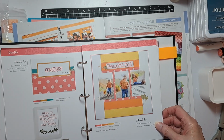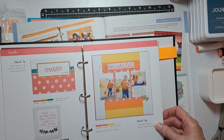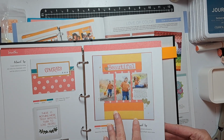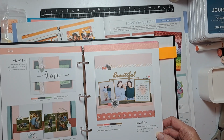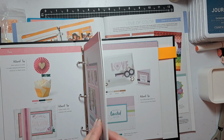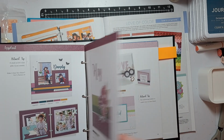So if you get stumped and really don't know how you're going to do your project, you just look up one of these books and go through it and think, oh, I could do that. Like I say, it is great with ideas.